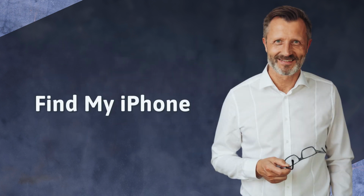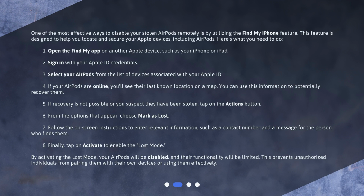Find My iPhone. One of the most effective ways to disable your stolen AirPods remotely is by utilizing the Find My iPhone feature. This feature is designed to help you locate and secure your Apple devices, including AirPods. Here's what you need to do.